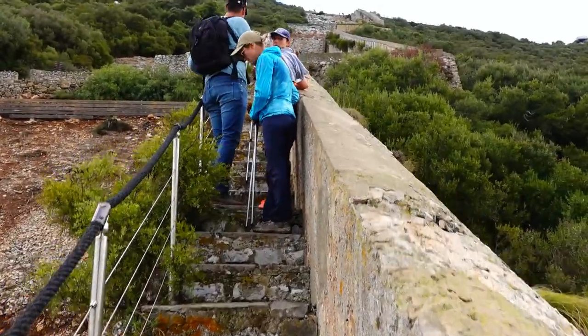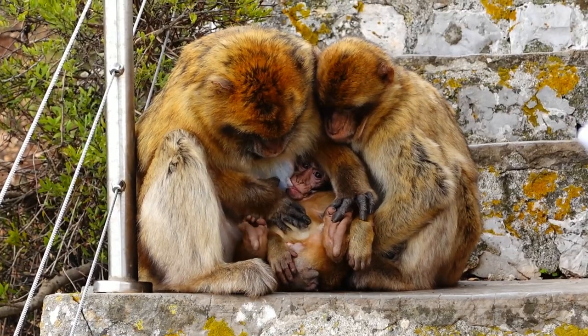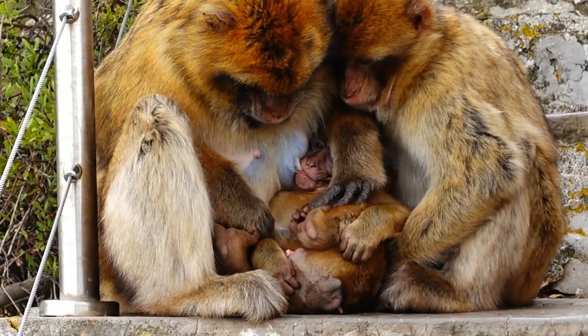Apparently, the path is blocked by four monkeys. I like how they stay together, like a family. Yeah, there's like the mother and the father, and then they're getting so close to see this moment.